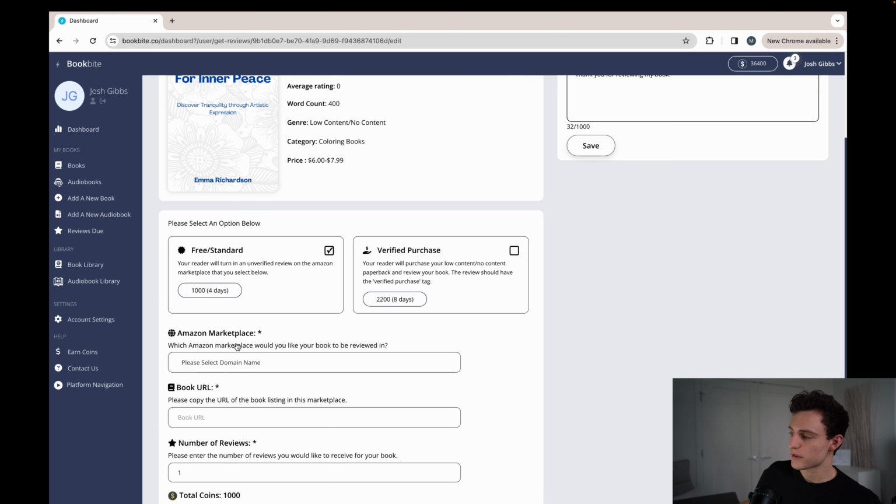And then finally, after you've chosen your option, you can see at the very bottom here, there's going to be the marketplace. So if you're .com, go .com. Book URL, make sure you put the URL to your book once again. And finally, at the very bottom, you can choose how many reviews you want. And when you type in the amount of numbers, it's going to give you the total cost in coins, what that's going to be, okay?